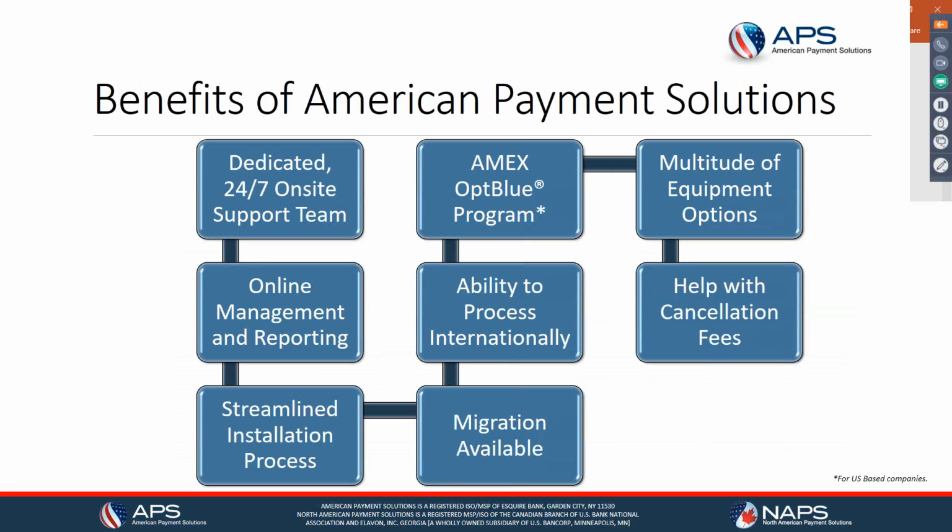Now, here's what I like to mention about this. As a consumer, I love to be able to call a vendor and speak to a live human being. That is exactly what you get from our support team. 24/7, 365 days a year, live support, guaranteed. We offer online management and reporting, as I mentioned before, which basically offers thousands of reports, and our project managers usually walk you through it when we initially install the system for you.